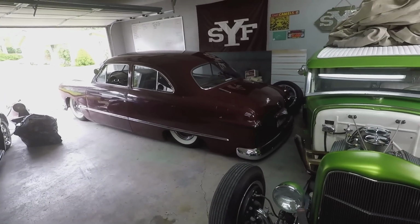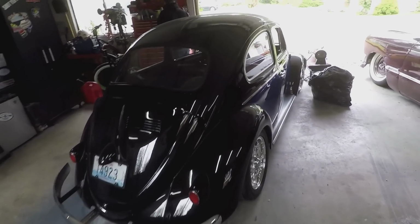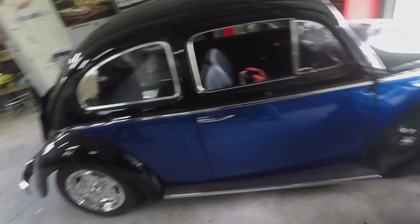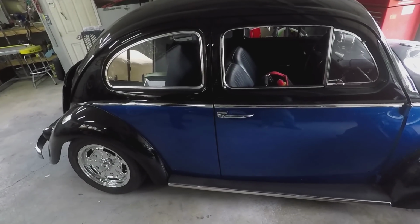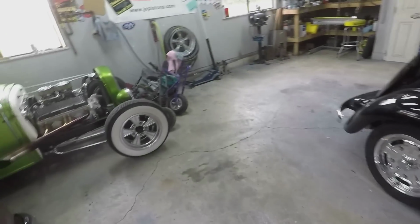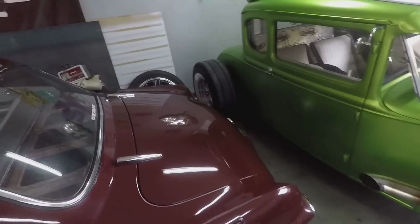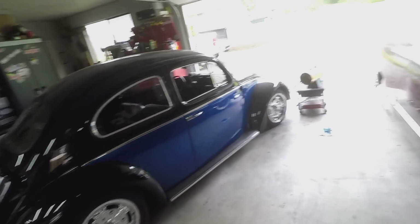So I can buff this side. And the bug needs the deck lid, the roof, and the hood buffed, and the driver's door top, and whatever else buffing I need to do where I missed. That's pretty much done, except for the fender repair. And then, yeah, on to something else. That's it. All the excitement going on here. Wonderful weather.